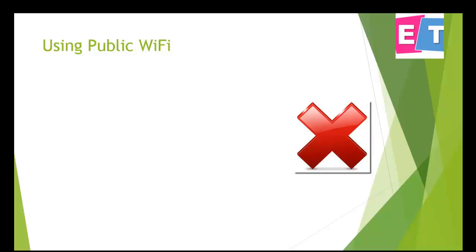Common mistake 8. Using public Wi-Fi. Do not ever use any public Wi-Fi network to access your personal information. These networks are often not secured, and even worse, they could be a trap.